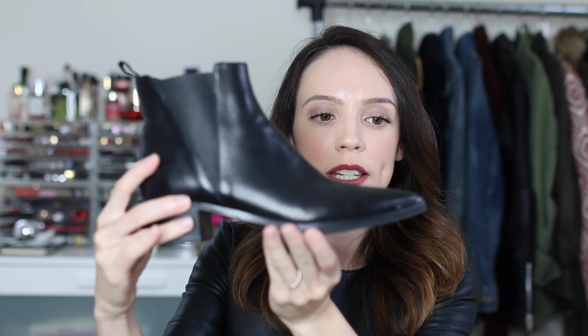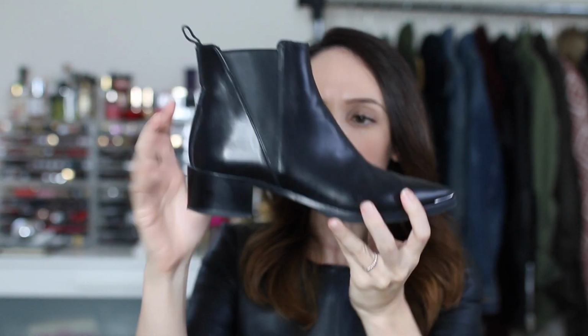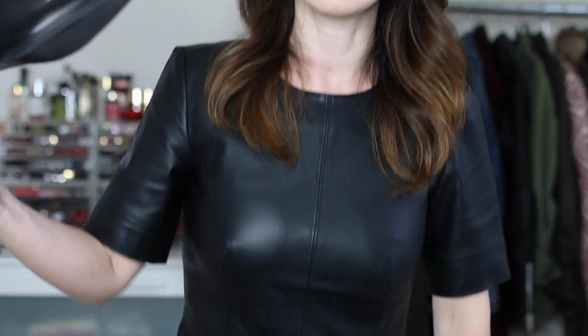And I loved the shape of this first because it's very, very long and pointy. And it has some silver detailing right up here. The heel is basically almost a flat. It's like 1 inch. But it's such a sleek and kind of edgier boot. I love this with leggings or jeans. I even love it with skirts. I've worn it a ton with this dress. This is a little faux leather shift dress. And I love that with this.